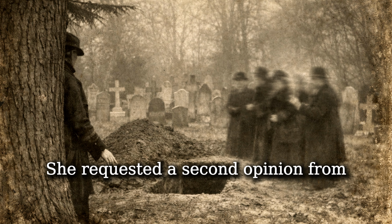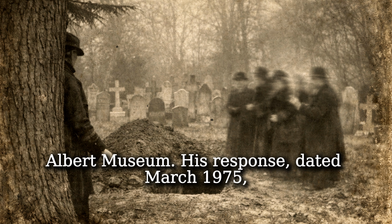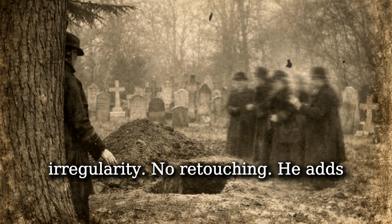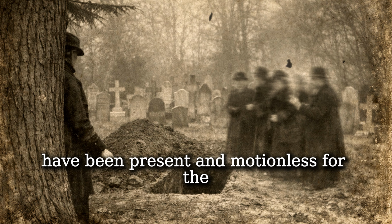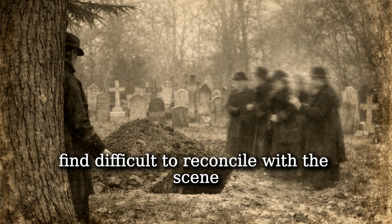She requested a second opinion from a photographic historian at the Victoria and Albert Museum. His response, dated March 1975, is brief. He confirms the plate shows no signs of double exposure, no chemical irregularity, no retouching. He adds one sentence at the end of his letter. "The figure appears to have been present and motionless for the full duration of the exposure, which I find difficult to reconcile with the scene described."